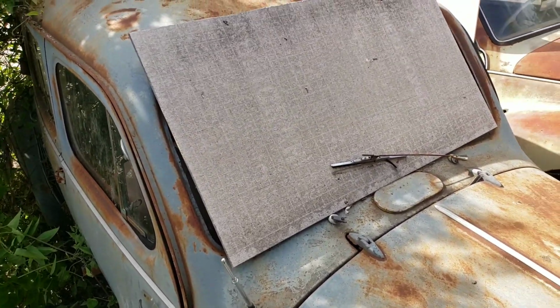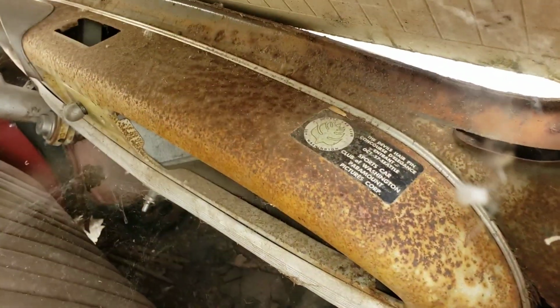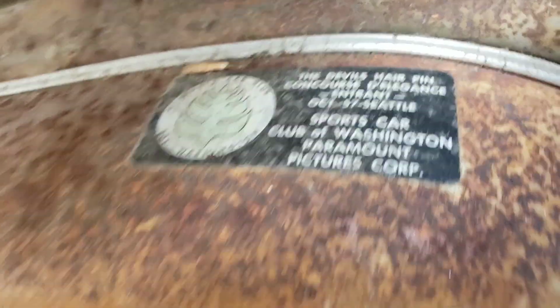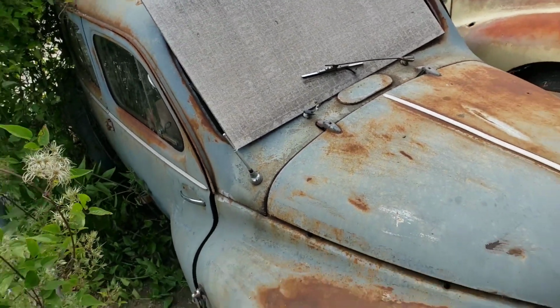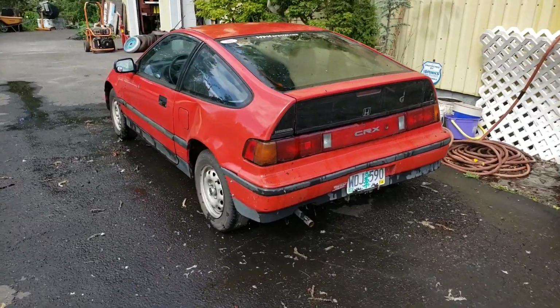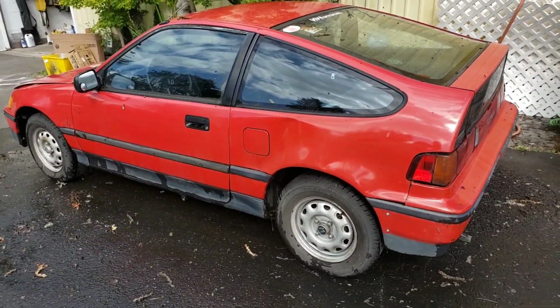1988 Civic CRX. The purists are probably going to hate me. It's actually got an old car club sticker on the dash. You see that? Make a D-series Honda swap into my Renault 4CV. So I don't know. It runs perfect. It has a 90-inch wheelbase. The track is a little wide.